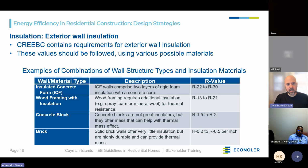They're not cited here, but the code will give you some indications depending on the type of wall structure. There are different types of R value requirements. The table here is just to give you an overview of various wall sections that can exist and what kind of R value you could achieve with those. These are just ranges. They could change depending on the amount of insulation and other factors. Among the most common ones, you have ICF, insulated concrete forms, wood framing with insulation, concrete blocks, brick, and so on.